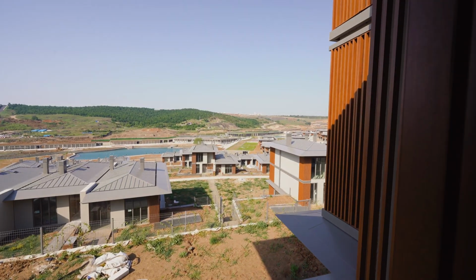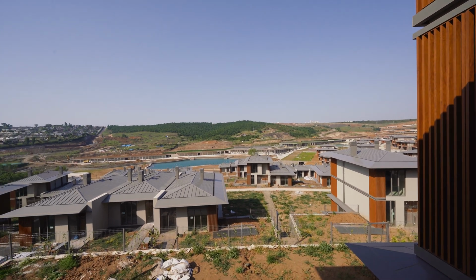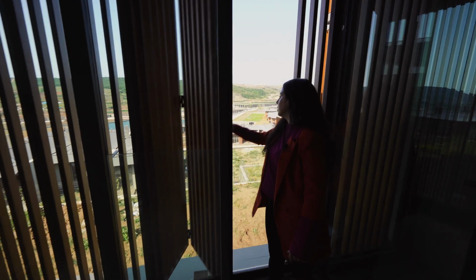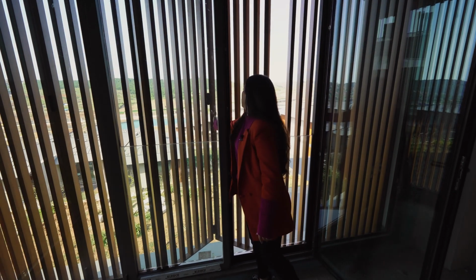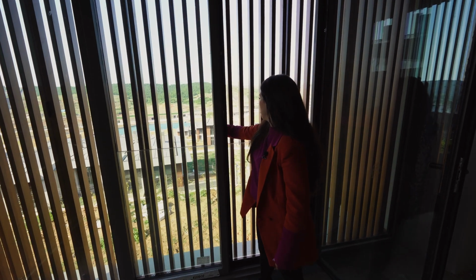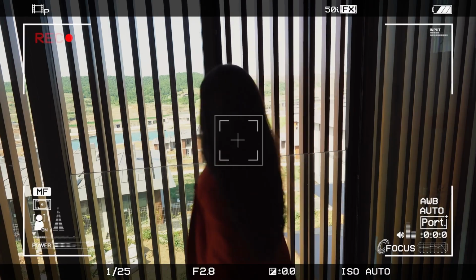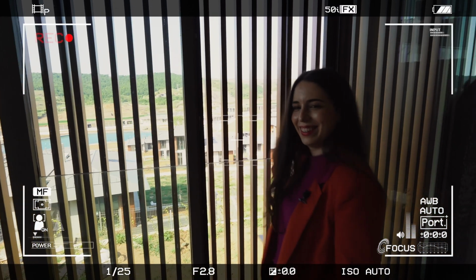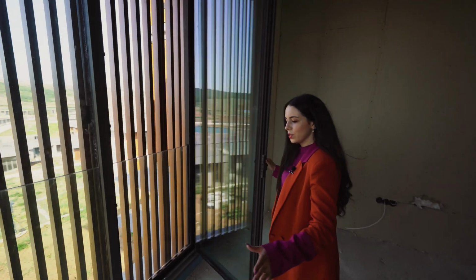You can control them, open them, close them. Some of them are fixed, some of them are moving like this. It's just a little bit harder to close, because you need to... Yes, it's hard, but I closed it. So that's why we didn't use this area.